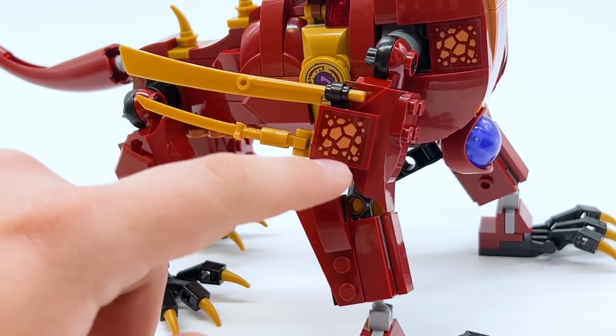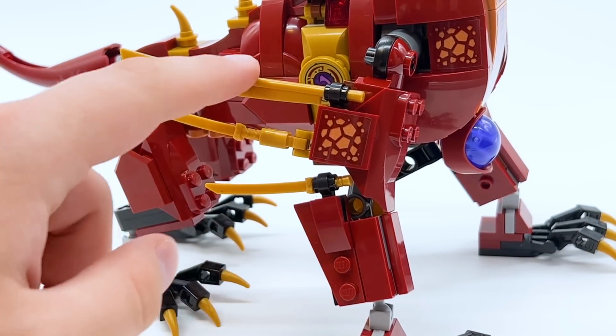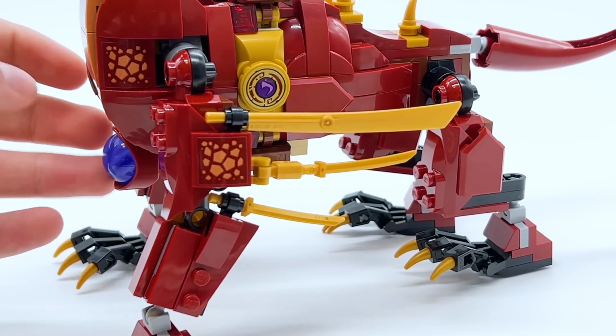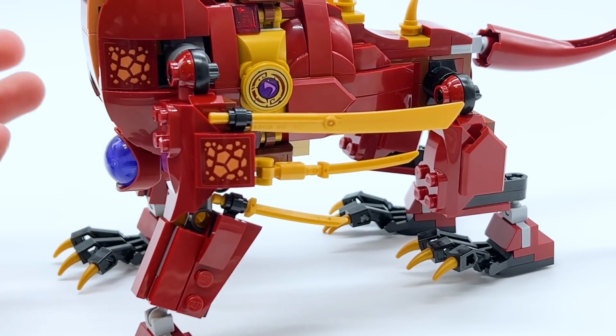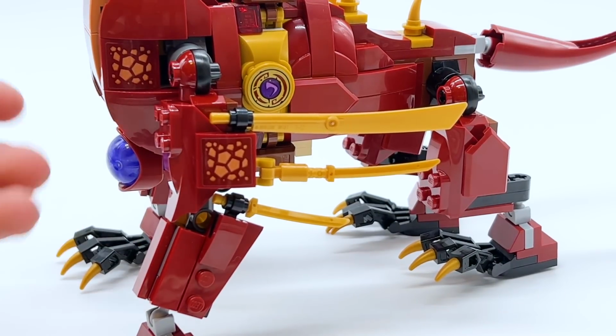There's another sticker dragon scale piece here, and then they just use gold blades to be tiny little wings. I always like when dragons have wings like this. Like, they're clearly not functional, but I don't know, it definitely helps diversify the dragons in the Ninjago world. Kind of like birds in real life, right? All birds have wings, but not all of them can fly. It's cool to see Ninjago do that with their dragons as well.